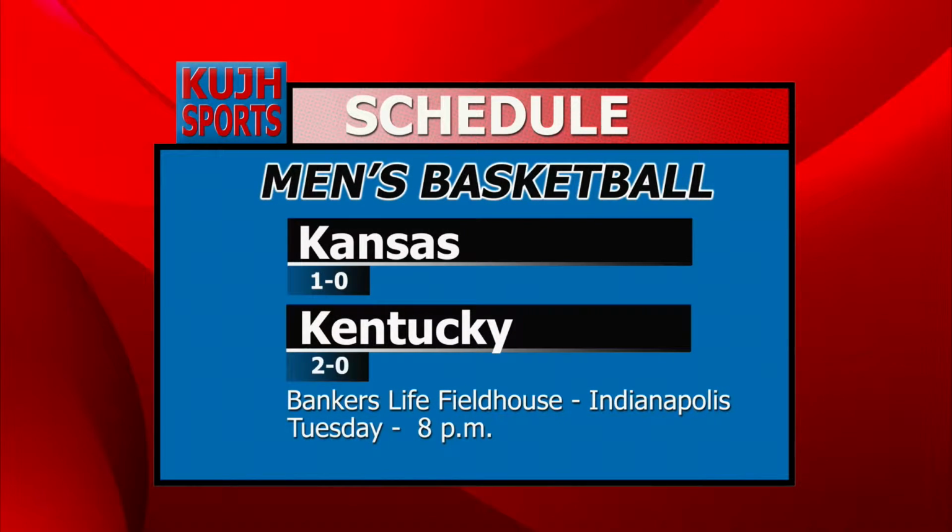All right, tip-off for that one is set for 8 p.m. tomorrow evening. Michigan State and Duke will play in the first game of the Champions Classic. KU women's basketball team started its regular season Sunday in a game against the South Dakota Coyotes. With 4 returning starters for the Jayhawks, they're going to be one of the more experienced teams in the Big 12, but they're projected to finish 8th in the conference preseason poll.